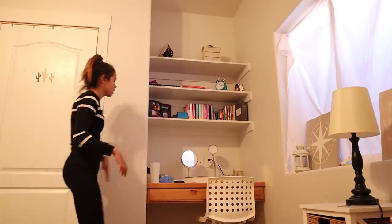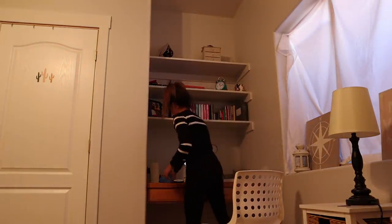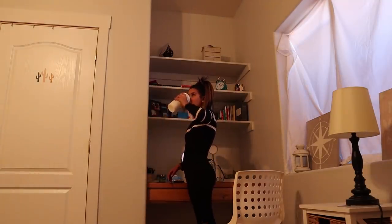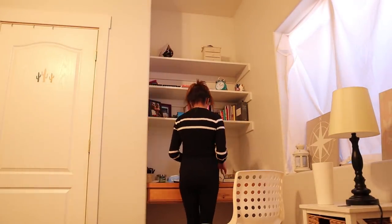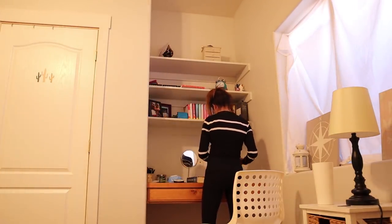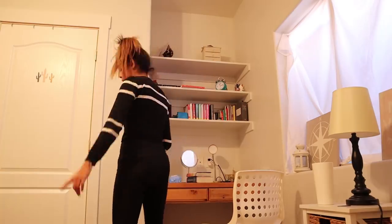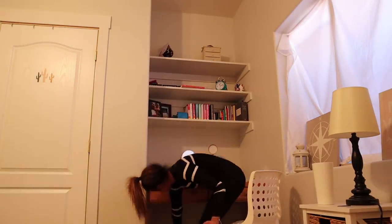Oh gosh. Kidoki. Time to clean this area up. It's a few days old. Definitely tastes a few days old, but still tastes good. I'm gonna put that out there later, guys. Don't judge. Okay. Book and book. Light that is broken needs to go in my drawer. That is definitely organized. A rock. No need for rocks.